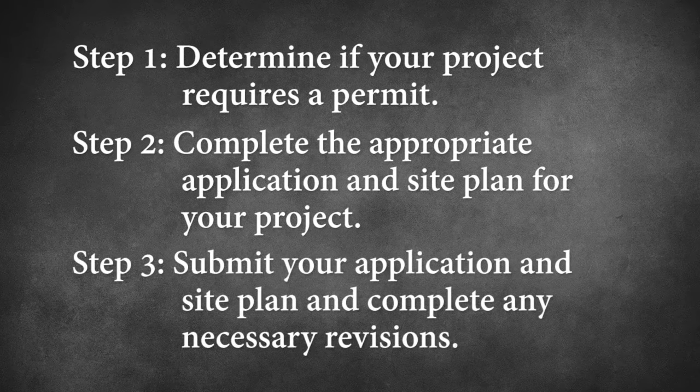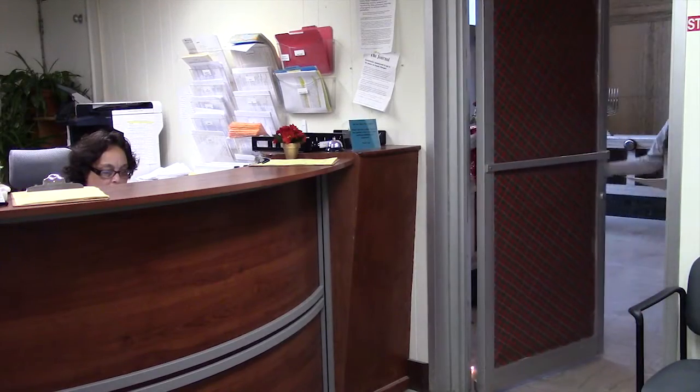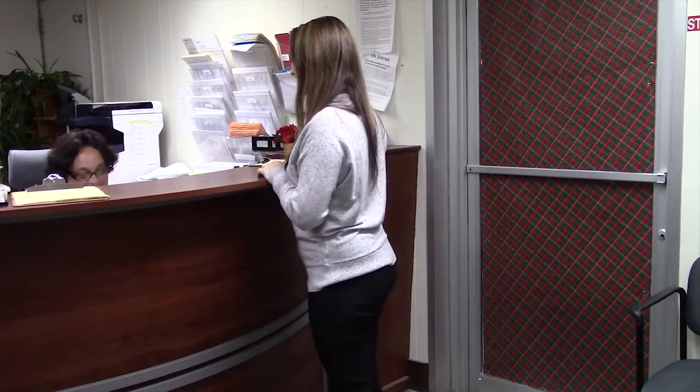The last step to obtaining a building permit is to submit your application and site plan and complete any necessary revisions. Once you have completed your application and plan blueprints, you can turn it into the front desk of the Code Enforcement Department. Once it's brought in, we log it in and it's routed depending on what it is. Say you're building a new deck. If you're building a deck, that's going to go to 3 departments.